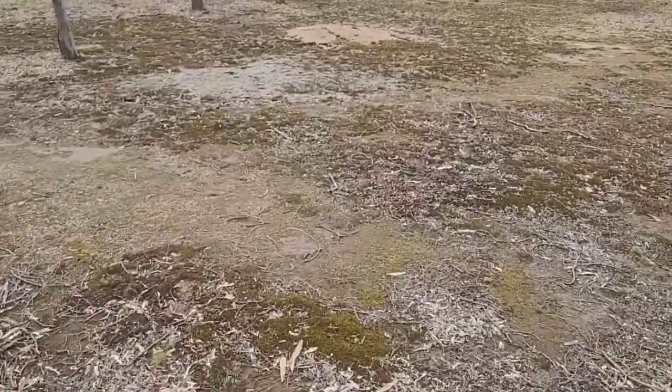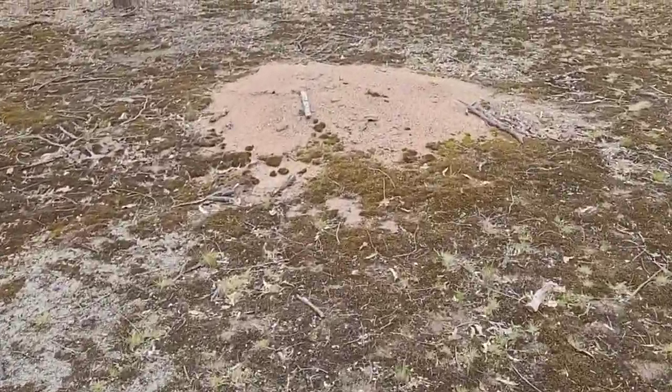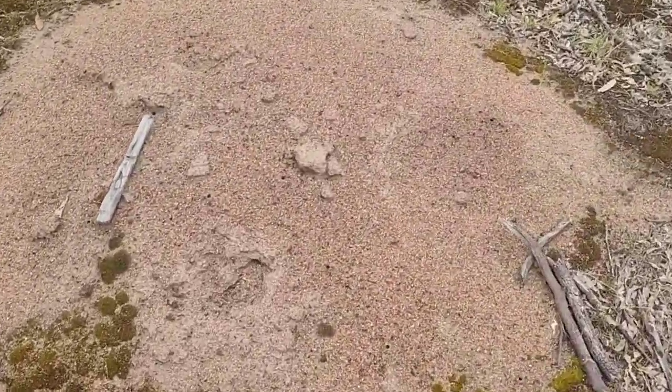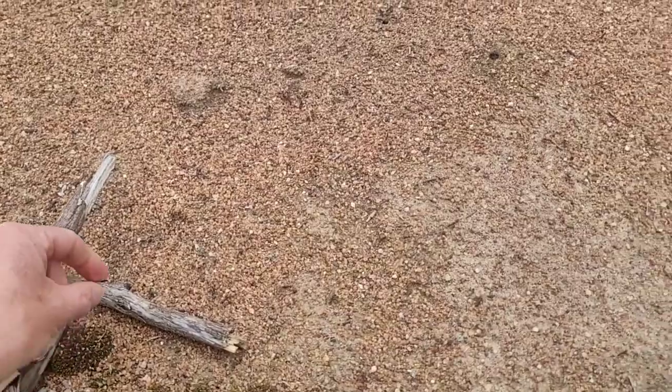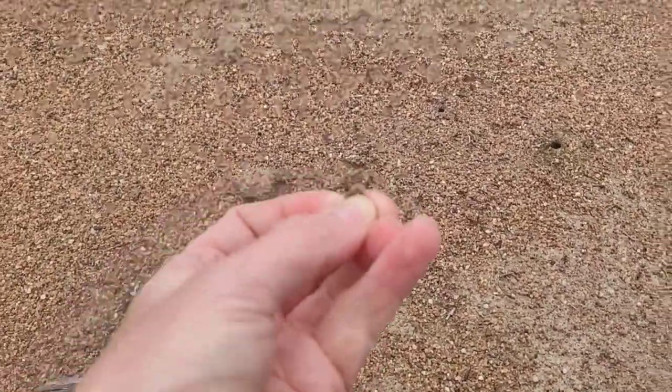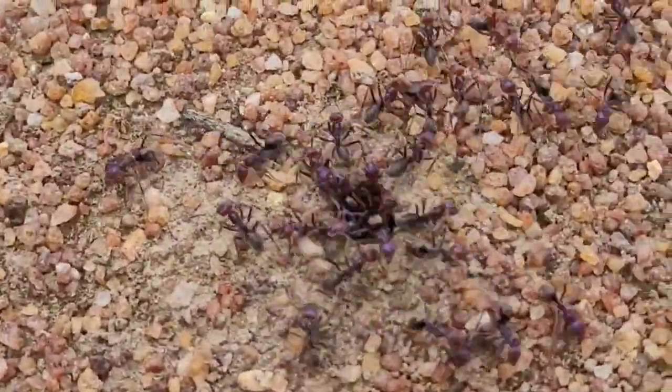Okay, so if you want to look at the actual geology but you can't see any, what you do is you just go to these ants' nests. So these ants, they look a bit dangerous. They actually dig the rock out of the ground, what's left, and they disperse it on top of the ground. So yeah, just be careful, they'll come out when you disturb the nest.